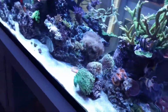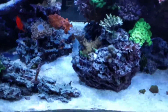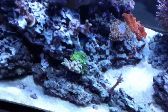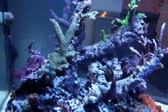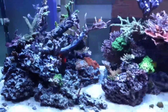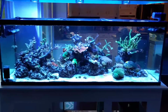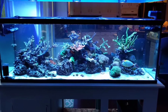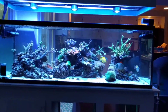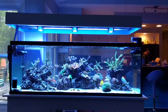So I've tried to just enjoy the tank for what it is and stop fighting the corals that aren't succeeding, or stressing about the fact that some of the corals aren't succeeding, and then just enjoy what is working well. And so, by and large, tank is doing great. No major changes. Aside from treating the red slime, I'll just give you a full tank shot here. Aside from dealing with the red slime, no changes to the tank whatsoever.